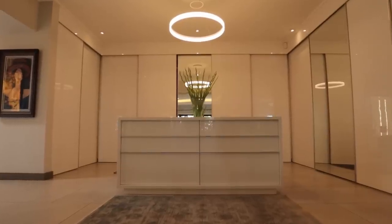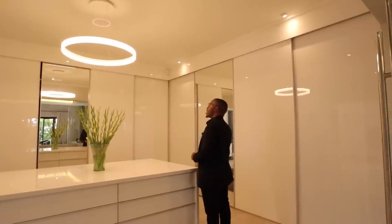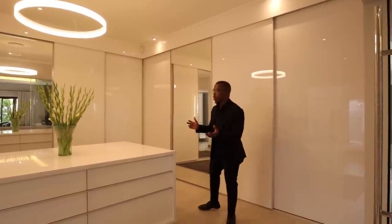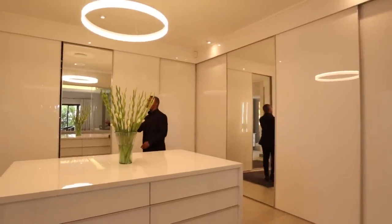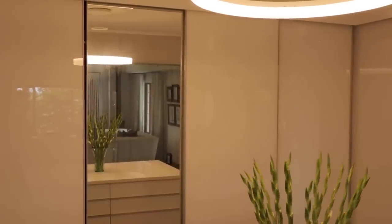So then coming this side, you have this gorgeous walk-in closet, very much contemporary and elegant. You have this circular light pendant above us, very gorgeous. I mean, this is incredible. This is up there with one of the best walk-in closets that we've seen around here. Hedging the space, you have this white gloss finish cabinetry space throughout, and the mirror giving you that illusion of space throughout.